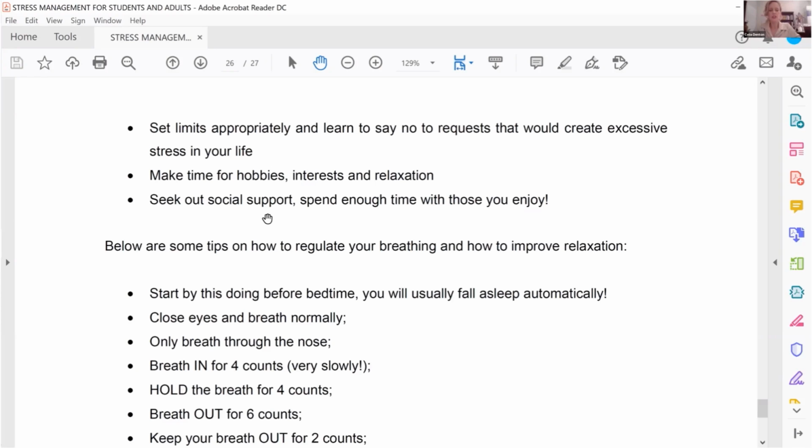And then seek out social support. Spend time with those that you enjoy. So that social support is very important. That would be family, friends, all of that. Reach out to people when you feel the pressure is too much, right?